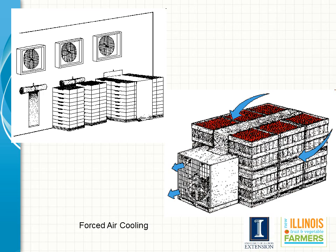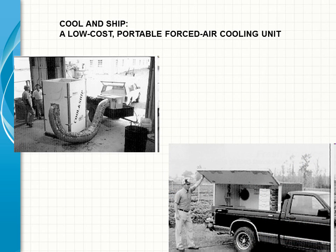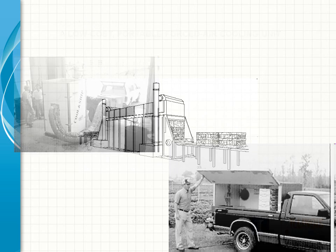By using this forced air cooling, we greatly decrease the amount of time it takes to get the center of the crate cooled, and that does result in a much longer shelf life for the entire pack. There are some really cool plans at North Carolina State about how you can make yourself, in this case one used for raspberries, a really cool portable forced air unit for getting raspberries chilled down. Again, raspberries, because they're so perishable, prompt refrigeration is absolutely critical for their storage.